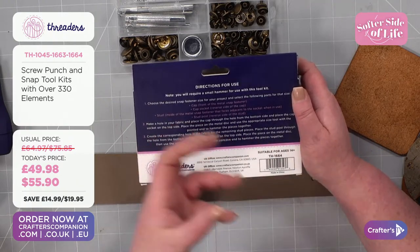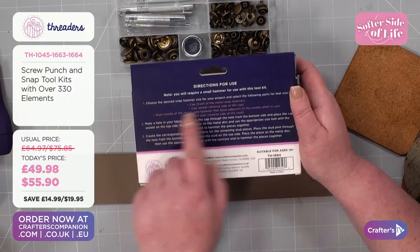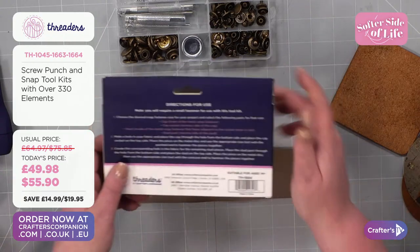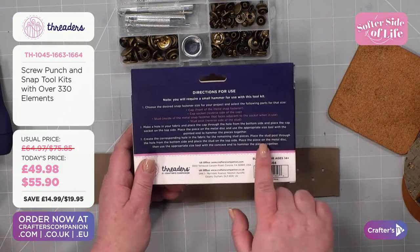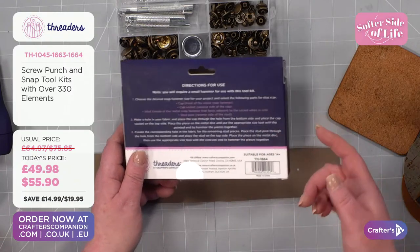So until you get used to these, keep hold of the box. I know we like to throw packaging away, or even take a photograph of that, and then you can recycle the box. So that's always a good one that I like to have. And it actually gives you the instructions on how to do it as well, so you're not left, you know, holding it in your hand.